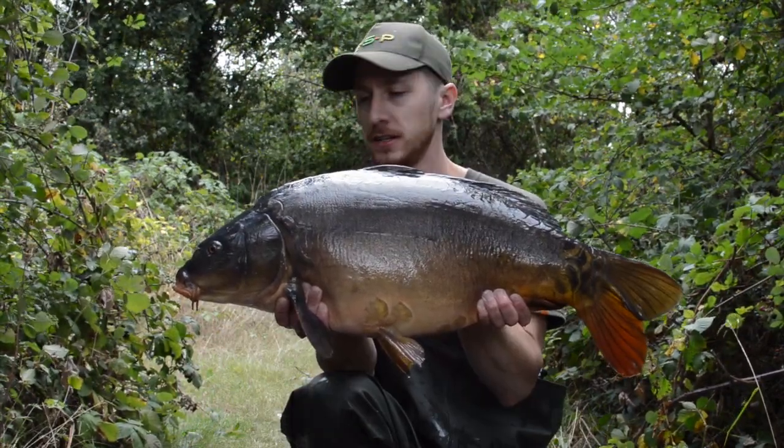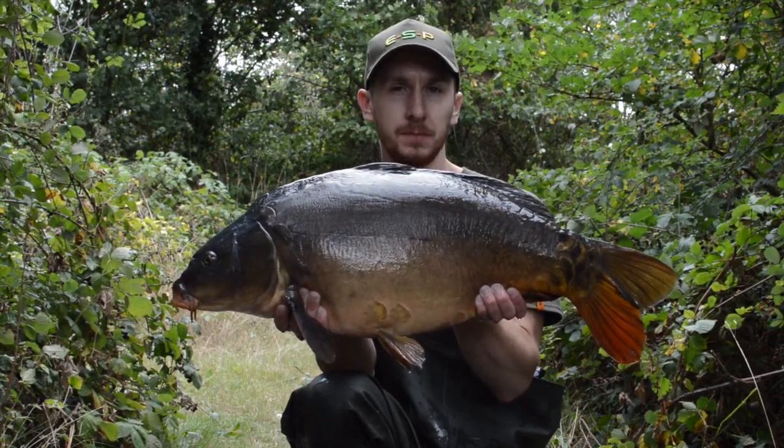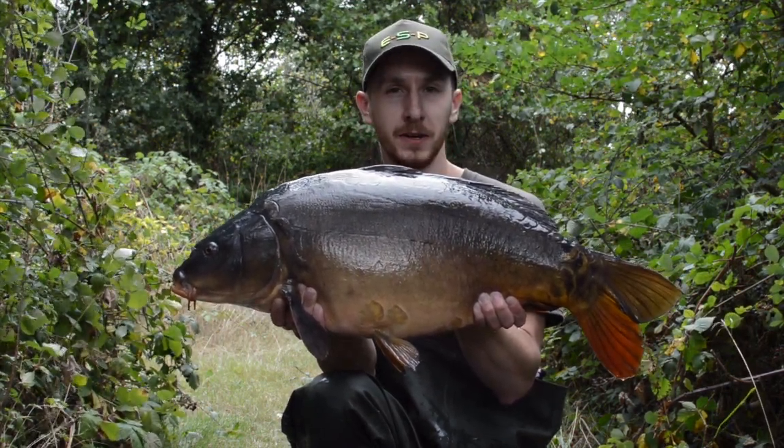First fish of the session, and it's come straight off the baited spot, which I've kept going over the past few days. It's passing through loads of the sauce into the sling here, so they've definitely been getting on it. All I know is I've got to keep doing what I'm doing and keep the fish coming.